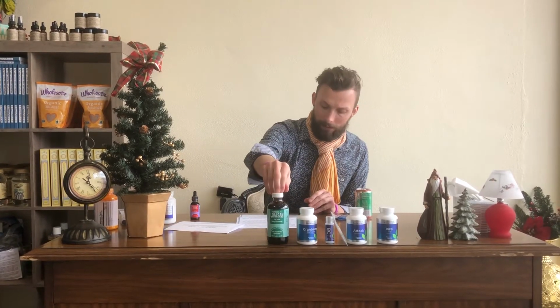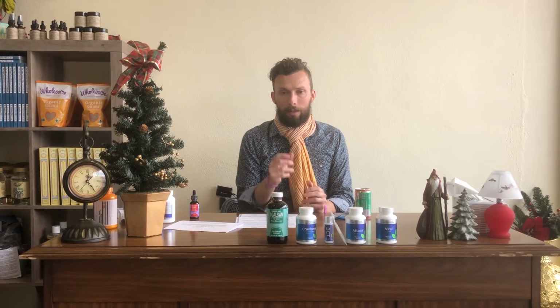Next is one called Lowalsin, and Lowalsin is typically used for several things. It could be for yeast infections, so that could be genital or athlete's foot. You can also use it as a body wash, and it's a really great one to have around as well.